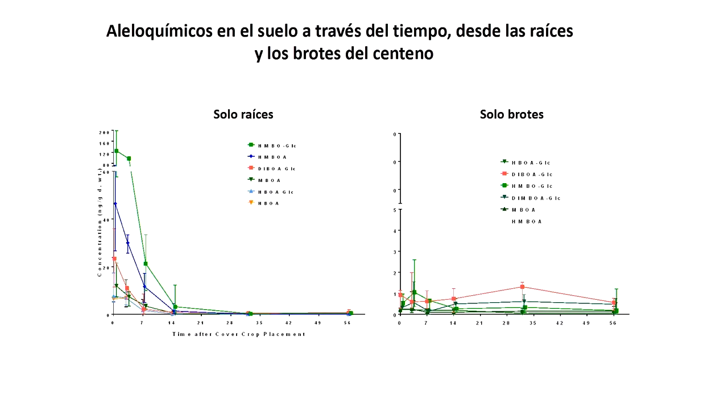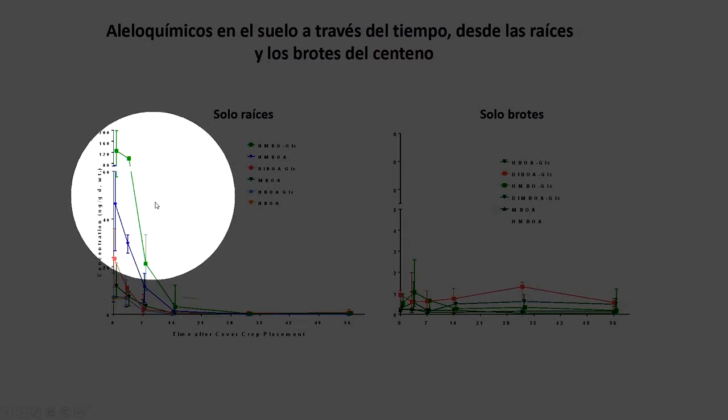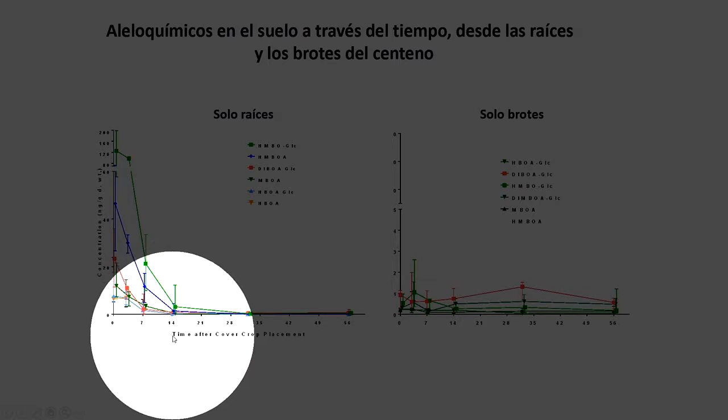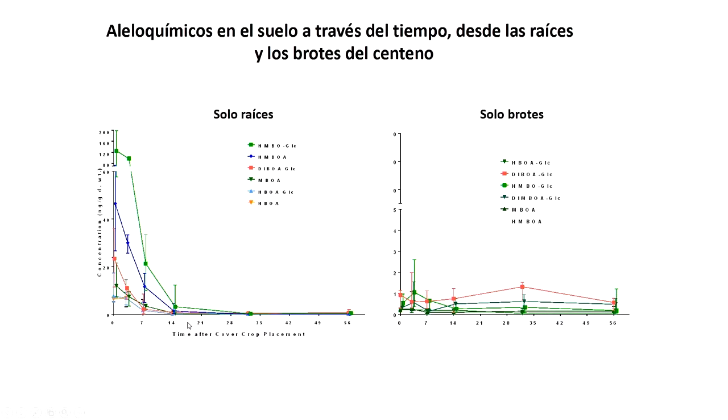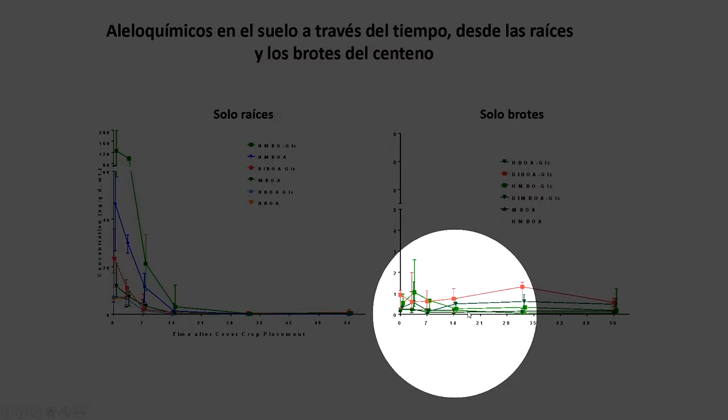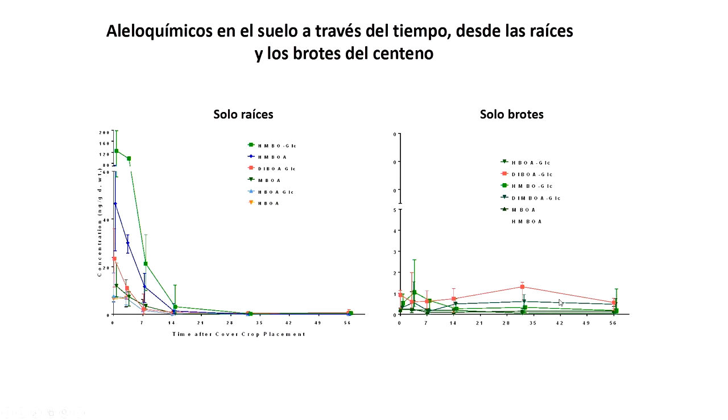And the important point here is that, first off, where we did see a lot of allelochemicals, they're gone within 2 weeks. This is week 2, so this is 14 days right here. Within 14 days, there's very little allelochemicals in the soil. And you can see from the shoots alone, there's almost none. So most of our allelochemicals come from the roots, and most of it is gone within 2 weeks. So we don't think these yield differences are due to allelochemicals, because most of these farms waited at least a couple weeks.